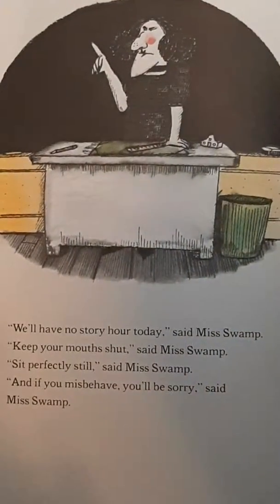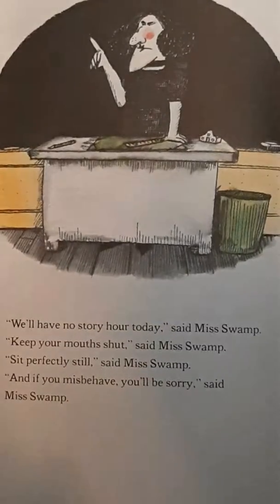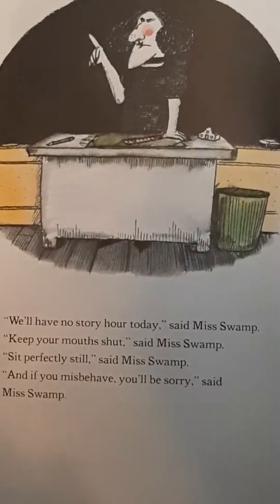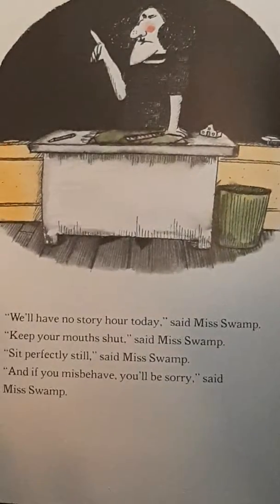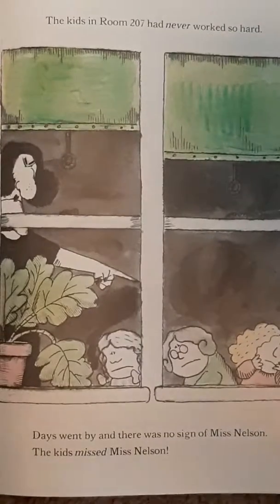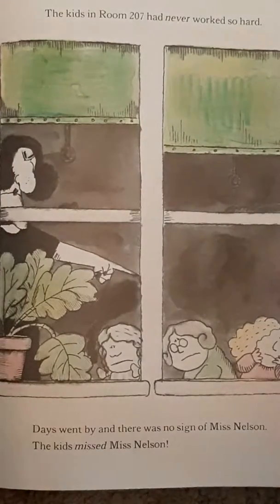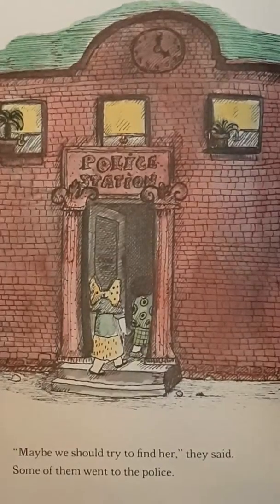"We'll have no story hour today," said Miss Swamp. "Keep your mouths shut," said Miss Swamp. "Sit perfectly still," said Miss Swamp. "And if you misbehave, you'll be sorry," said Miss Swamp. The kids in room 207 had never worked so hard. Days went by, and there was no sign of Miss Nelson. The kids missed Miss Nelson. "Maybe we should try to find her," they said.